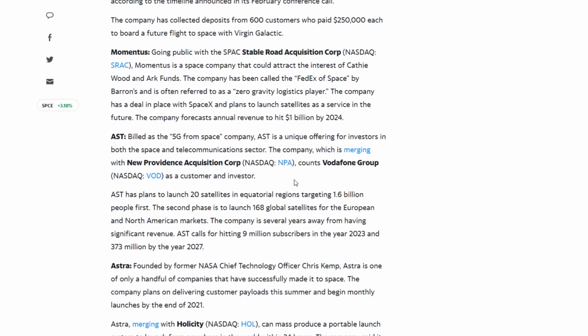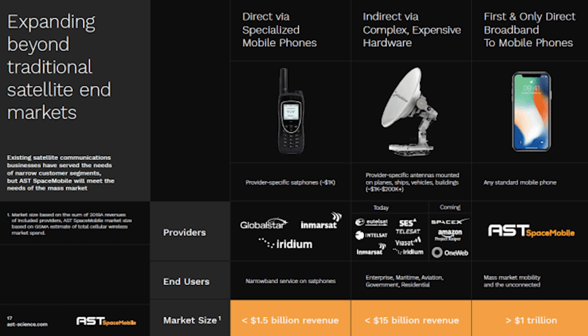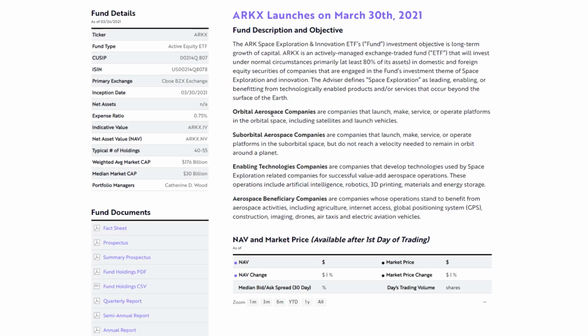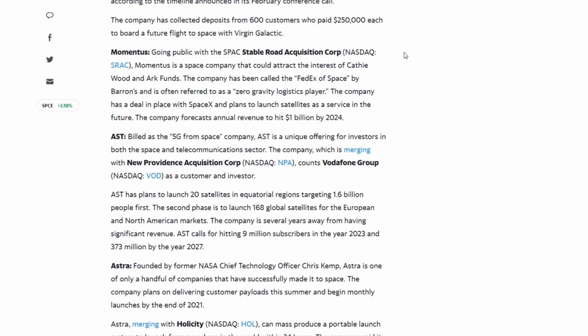You have other companies that are going public through SPACs, such as New Providence Acquisition Corp, which is bringing AST to the market, and this is a company that is focusing on 5G from space. They're launching many satellites as well. So these companies would definitely meet those fund objectives, right? Especially the first category, orbital aerospace companies. So if you wanted to potentially invest in stocks that could make their way into this ETF someday, this could be interesting as an investment for you in some of these names.